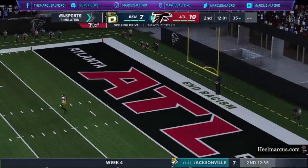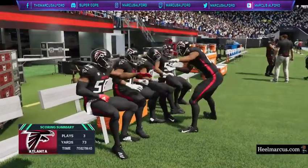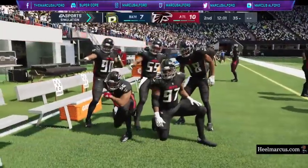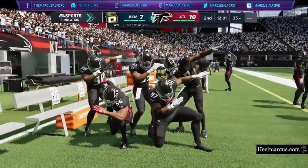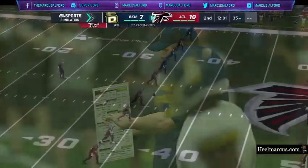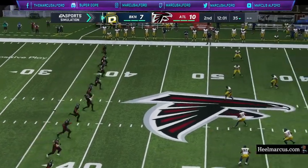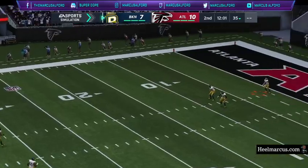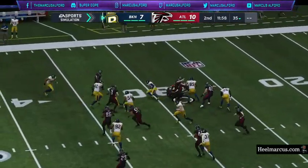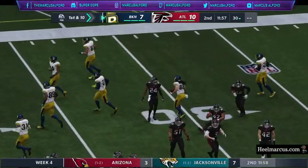And it's through, and that makes the lead 10-7. So they only needed 3 plays on that drive. And the end result, an Atlanta touchdown. Following the touchdown, Dustin Hopkins will kick it away. Fielded just outside the goal line. And a nice return sets him up pretty good here right at the 30-yard line.